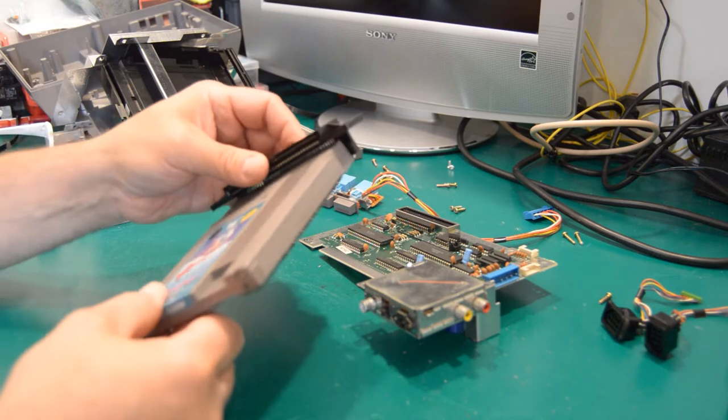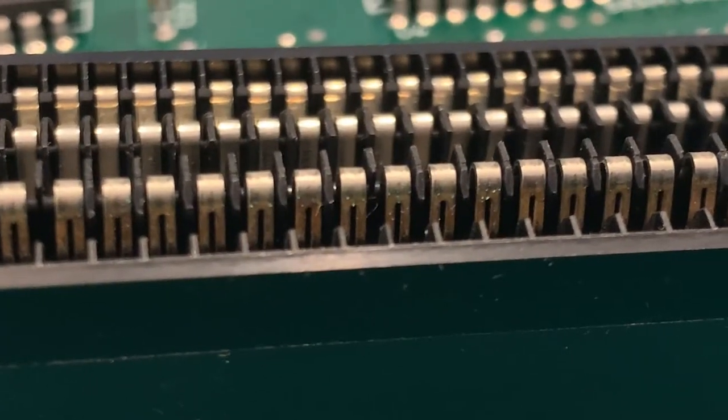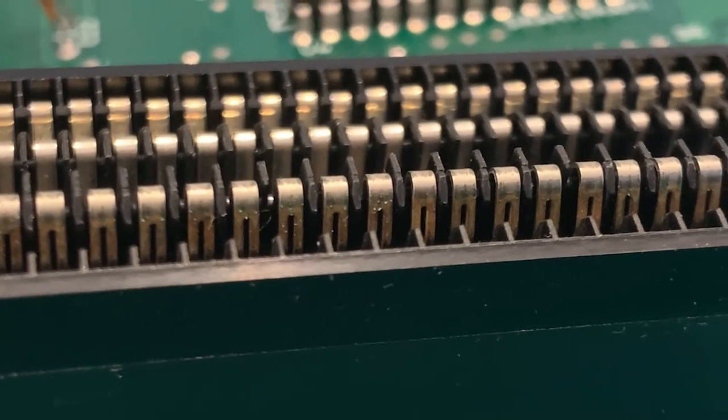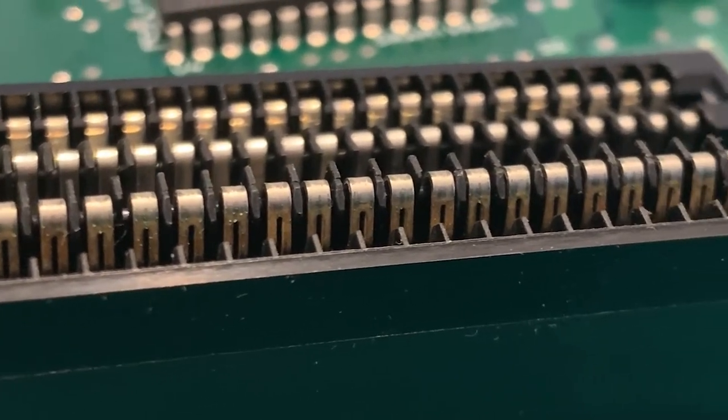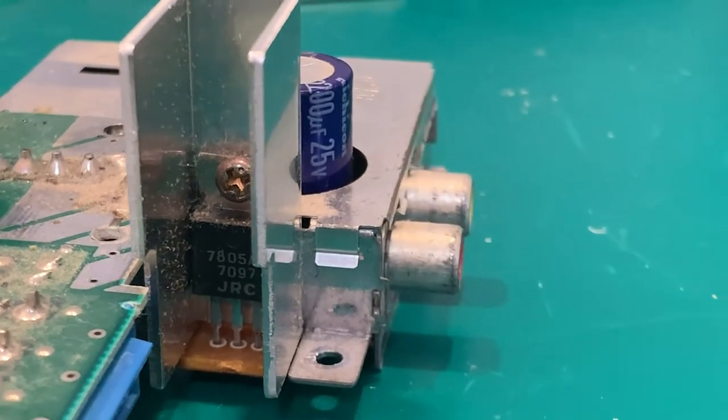It's clear that the 72-pin connector is in bad shape. It's barely gripping onto the cartridge. Looking up close, we can also see the contacts are extremely used. There's an old discontinued JRC voltage regulator from New Japan Radio Company.